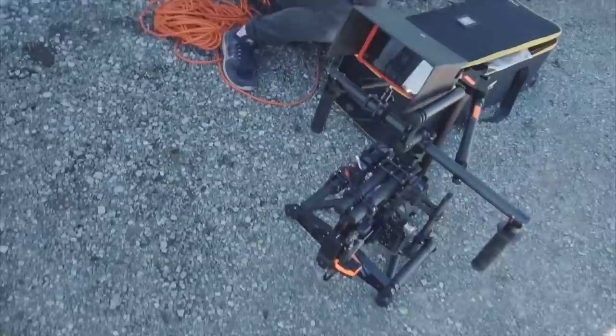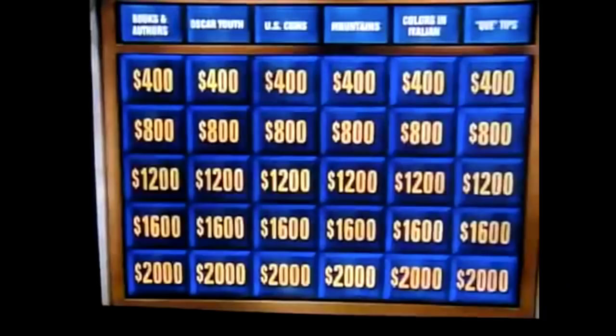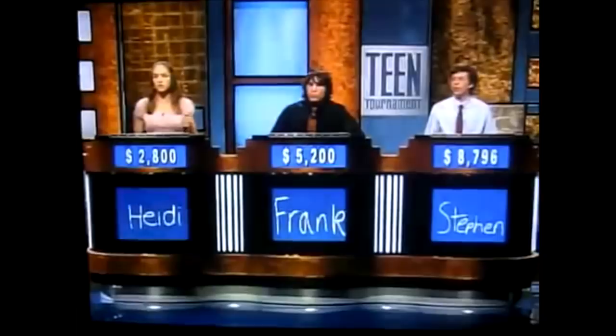Hey, what's a good tip for nice rolling shots? Rolling footage of a car. Have cool hair. You know the Jeopardy theme song? Start playing that. Before getting an Oscar nomination, this actress won hearts as Queen Amidala. Who's Kidman? No. Heidi.